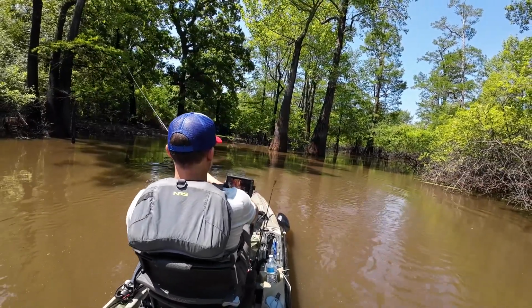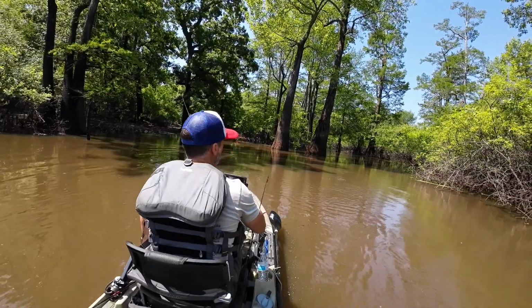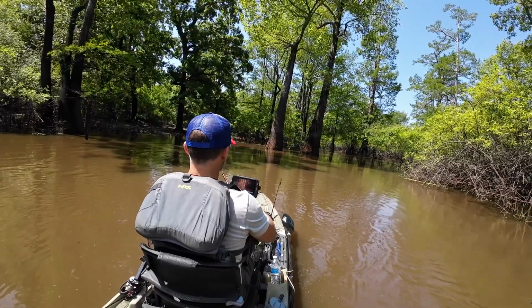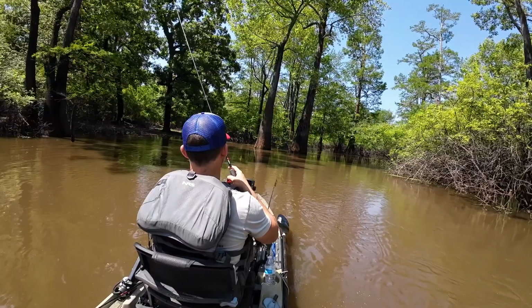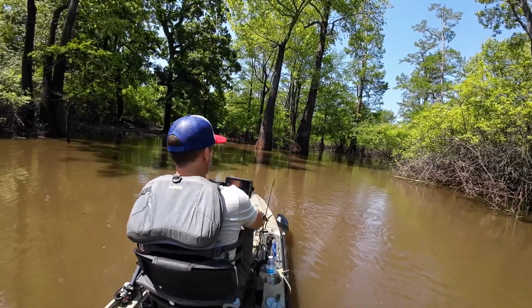One of my favorite little fishing holes right here. This set of trees. Might be my favorite two sets of trees out here. It has produced in the past. What about today? But it has produced in the past.